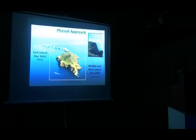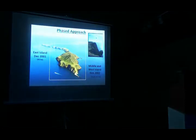Was it an anticoagulant? It was brodifacoum. It's a second generation anticoagulant that was used. And there was a really intensive mitigation program. It was a phased approach for the project. Here you can see the helicopter spreading out bait.